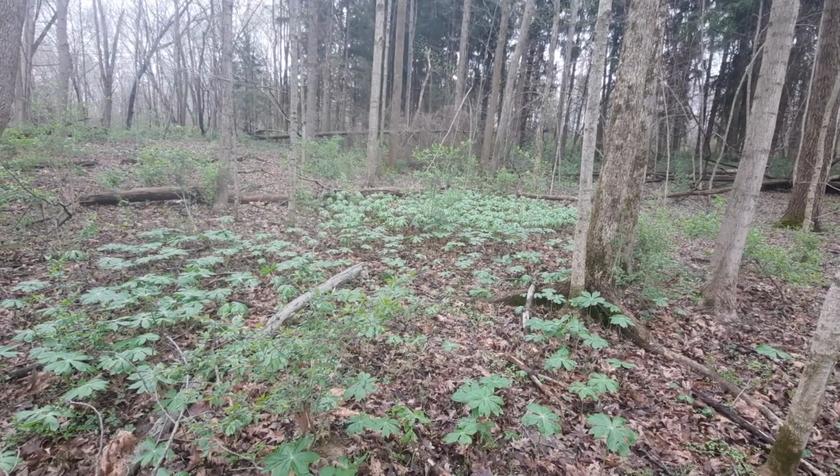So as I said before, I'll share an article or two to tell you a bit more about the mayapple itself, so you guys are able to learn further about them. Because I'm sure you can even plant mayapple in your gardens too, as a matter of fact.